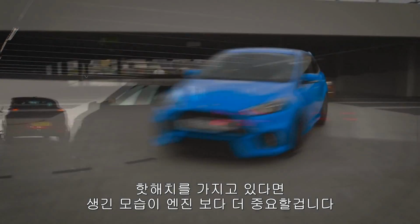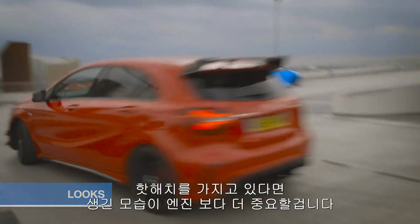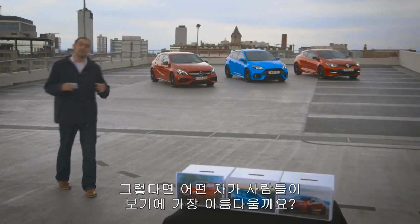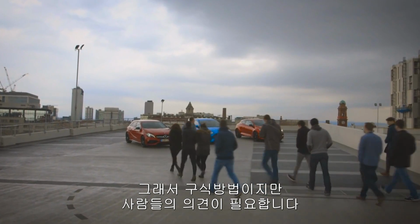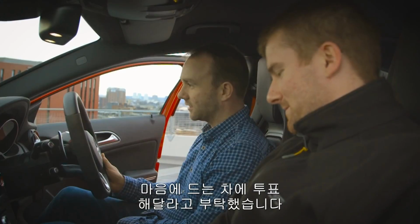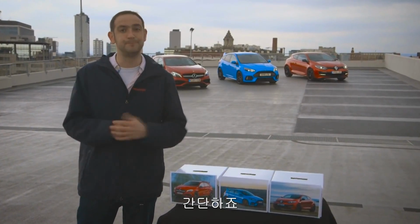Obviously, you want your hot hatch to deliver as much clout from its looks as it does from its engine. But looks are a very personal thing, and who are we to decide which one of these cars is prettiest? So what we need is a good old-fashioned consensus of opinion. Basically, we're going to ask the good people of Manchester to cast a vote for which car they think looks best. And the winner is the one with the most votes. Simple.